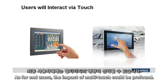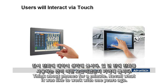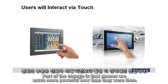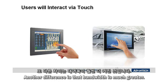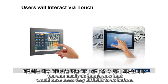As for end users, the impact of multi-touch could be profound. After all, the display and how you interact with it is the HMI, at least the part that the people care about. Think about phones for a minute. Recall what it was like to work with one a year ago. Now compare that to what you do with one today. Part of the change is that the phones are much more powerful now than they were then. Another difference is that the bandwidth is much greater. But some of the improvements are due to multi-touch. You can easily do things now that would have been very difficult to do before.